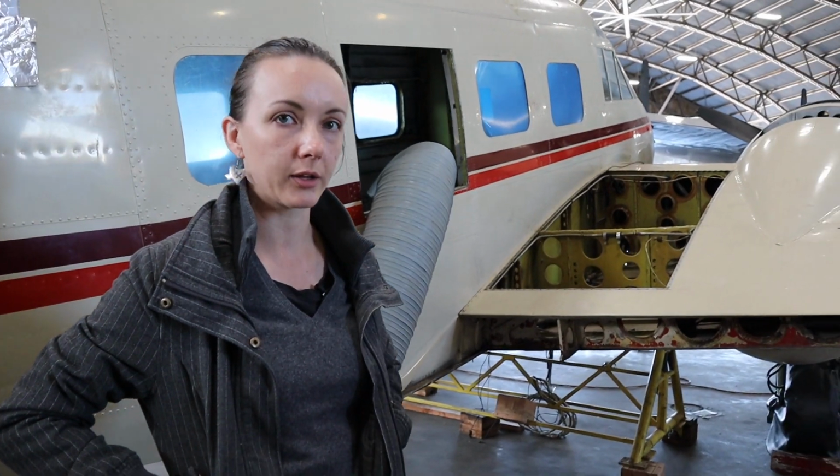We do want to operate this aircraft as a ride program aircraft, so we absolutely, of course, want to make sure everything is as safe as it can possibly be when we do operate the aircraft. We're in the middle of a pretty intense inspection process now, just to make sure there are no ugly surprises.